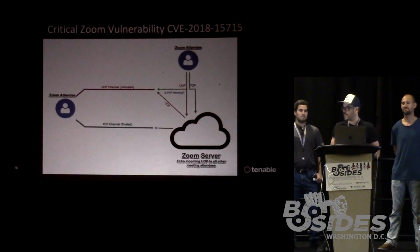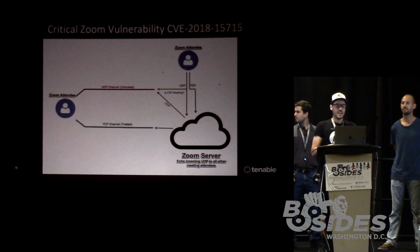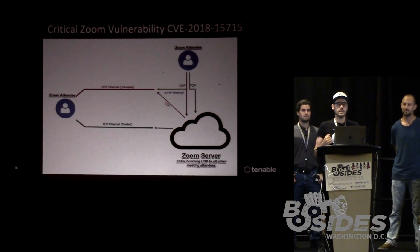Going over how this worked, this is a Zoom topology. I kind of reverse engineered how it worked. The way two Zoom clients talk, they make use of two channels, a TCP channel and a UDP channel. UDP is for the audio visual streaming, and TCP is for the meeting relevant status updates. This is what I call the trusted channel. This is where I'll say, I'm sharing desktop right now, or who am I sharing it with, or am I muted? That's all TCP over the trusted channel to the Zoom servers.